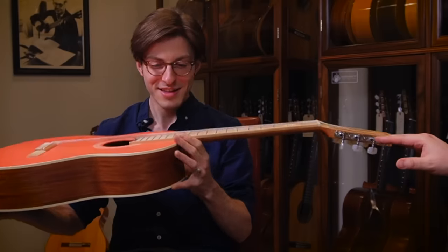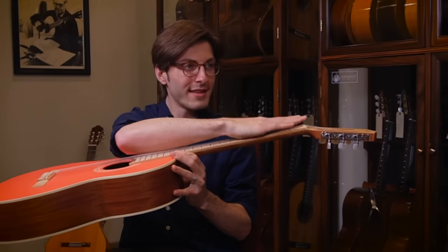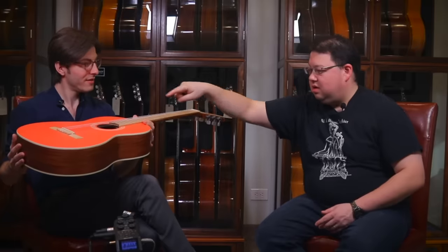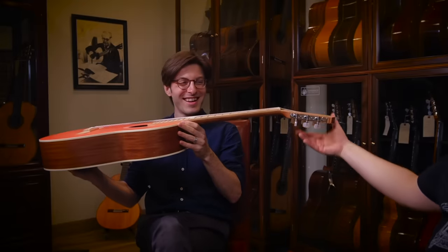This one looks like it was pulled into a dead straight line. Yeah, the neck is completely flat. Which we don't want, right? We want a little bit of relief. Right. You want the surface of the neck to mimic the envelope of movement of the string, because it moves more here at the 12th fret than it does at the nut or the saddle. Oh, wow. But this thing is dead flat.